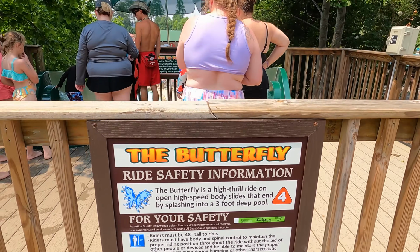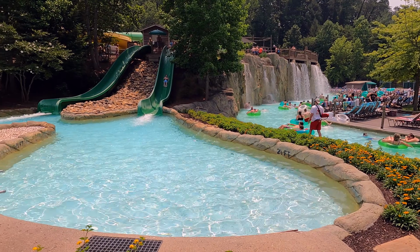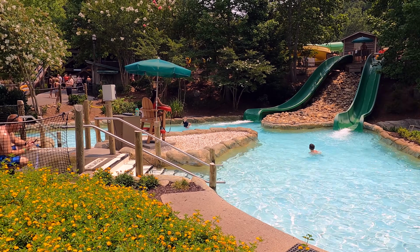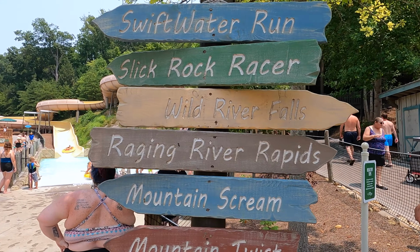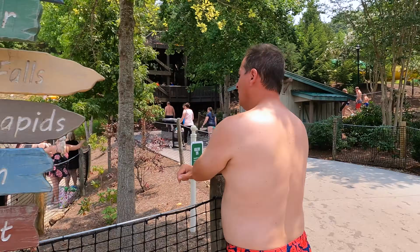All right, next we're heading over to the Butterfly. This is actually a butterfly-shaped pool. It's where guests can slide down 55 feet. Not too big, not too elaborate, but it's actually a great little transport from one area of the park over to another, or the kids can just go round and round in circles, especially when the lines are not too long.